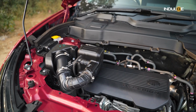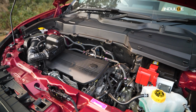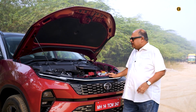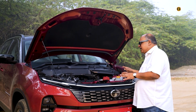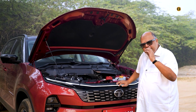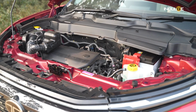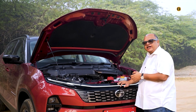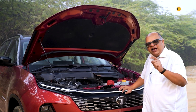They call it the Hyperion. This is a turbo 1.5 liter unit. Develops about 172 horsepower, 170 PS that is, and about 280 Newton meters of torque. Of course, we'll only know how effective it is when we drive it, but just look at the packaging and see how neatly Tata has worked in this engine. And at least from our initial impressions, it appears to be a very refined and fuel efficient unit. As I said, we cannot really test the fuel efficiency right now, but yes, it comes across as a very refined unit. But the proof of the pudding, they say, is in eating it. So we'll just drive this shortly and tell you our impressions.